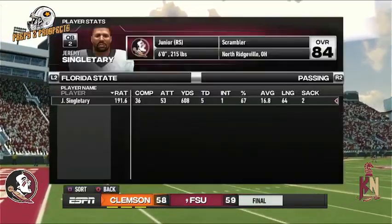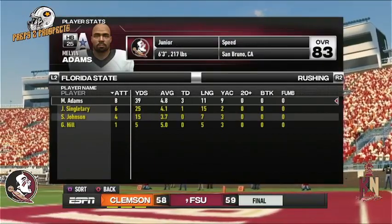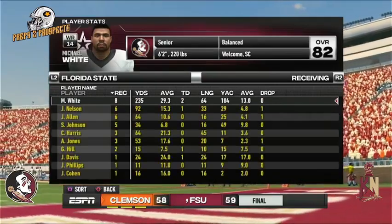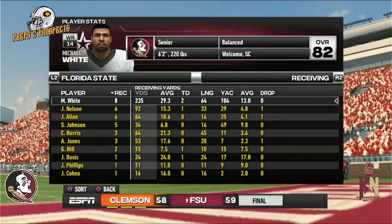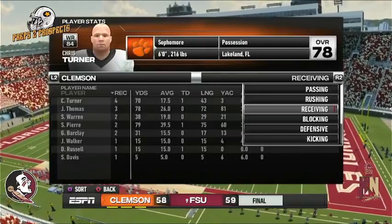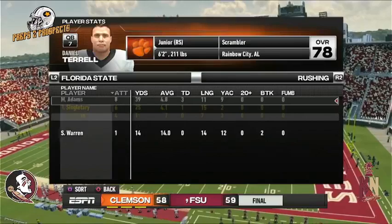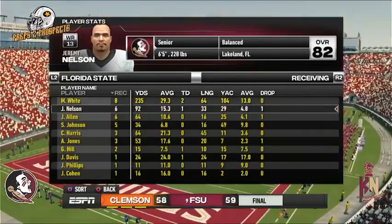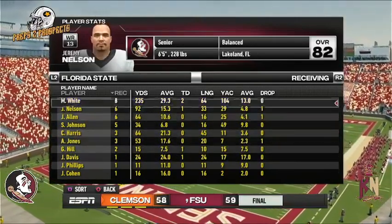From their own 42-yard line, it's first down. And it all comes down to this. One last chance to throw one up and see if somebody can bring it down and win the game. Airing it out long. The defender had it and then dropped it. Really great game to watch. Both teams should be proud of their efforts in this one. Florida State 59, Clemson 58.